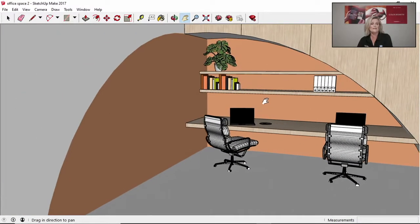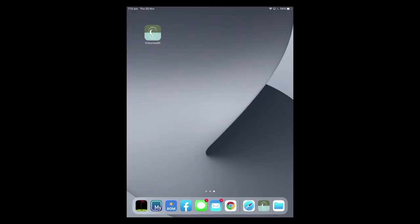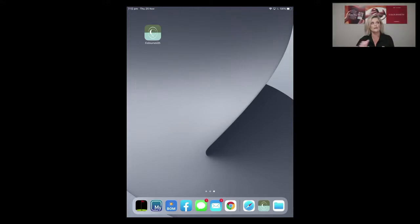Now, I have got another colour here, and as you can see, I've created this colour using Coloursmith. I want to show you how I did that, and then I can see on my feed I have a few questions, and I'll come to those. So I'm going to now take you, let's hope this works very quickly, to my iPad. I'll pop myself back in the corner.